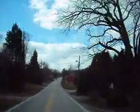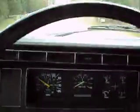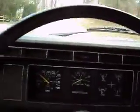All right, I'm going to do a quick turnaround here, so excuse my mousy camera. Not have air brakes, has hydraulic brakes.